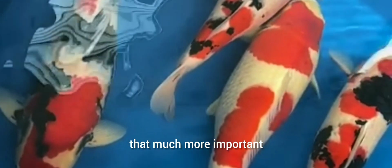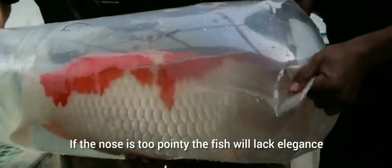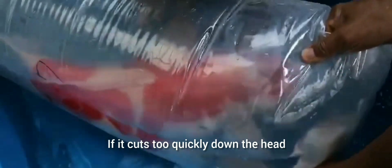As a koi matures, the body becomes that much more important. When young, pattern and color are most important, but when a koi gets older, it must show power. The head should be wide and the nose should be rounded. If the nose is too pointy, the fish will lack elegance. The forehead area should have a gradual descent from the shoulder to the nose. If it cuts too quickly down, the head looks more like a shark. The forehead should be slightly convex, not flat.